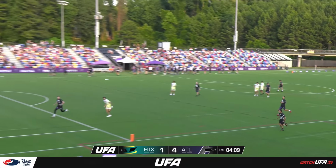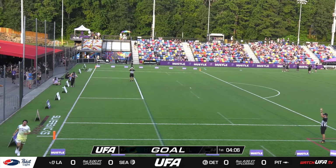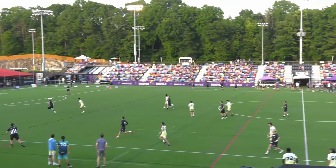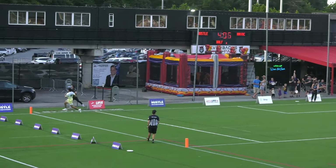Austin Taylor shoots it to the end zone. Jeremy Langdon running on. He toe taps in the back of the end zone. Easy clap catch for him. Houston Havoc, that's 4 straight breaks.